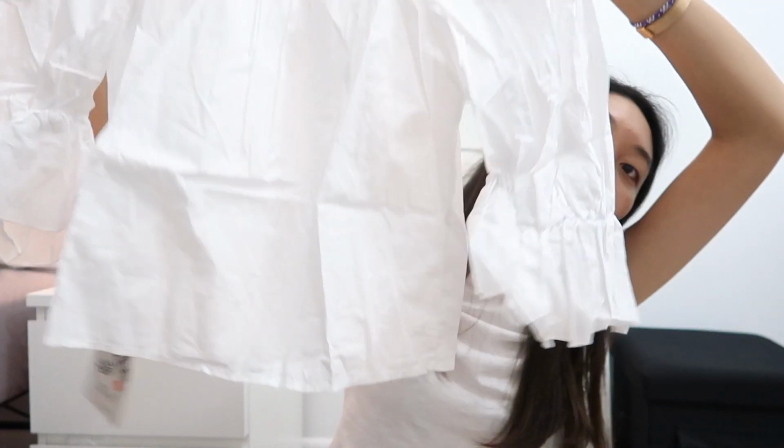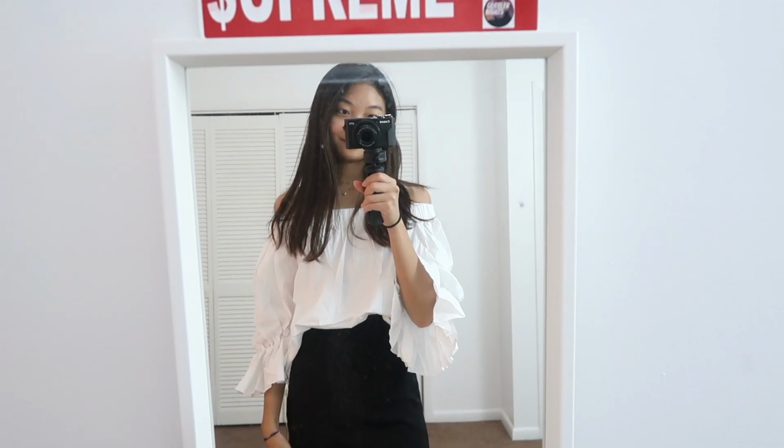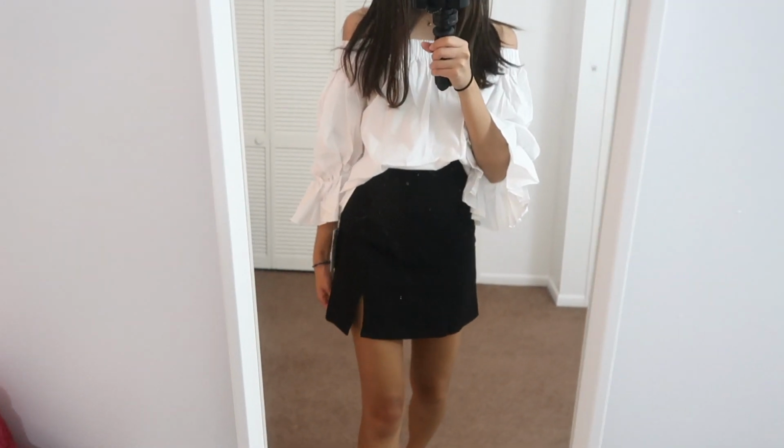Next up, I believe I've got an off-shoulder top. Yes, I got a white off-shoulder blouse and the sleeves are very cool because they have a flouncy, elasticy material detail. I have something like this, but it is so tight that my shoulder hurts by the end of the day. I'm not even kidding you. And this one has more stretch and I believe this is one size. You can never go wrong with these.